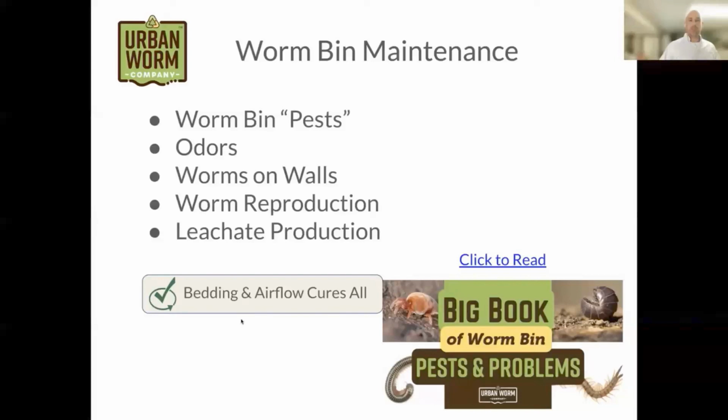I want to cover odors again. If things smell bad in your bin, then you've overdone it on the feeding. If you see worms on the walls of your worm bin, this is something that alarms people, but it is not really a problem. Worms love moisture. One of the things that's going to happen as you put food waste in your worm bin is that you're going to get a lot of condensation on the walls of your bin. The worms are going to be perfectly happy to be in that microbe-rich water on the walls of your worm bin. If you have all the worms trying to escape at once, then you've done something really wrong in your bin. But if you've got just dozens of worms on the walls of your bin, not a problem.